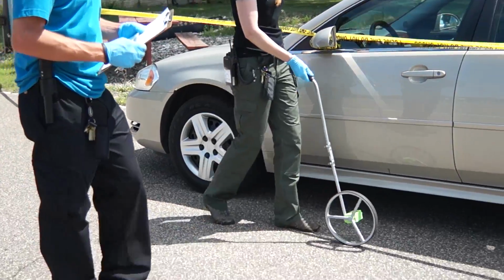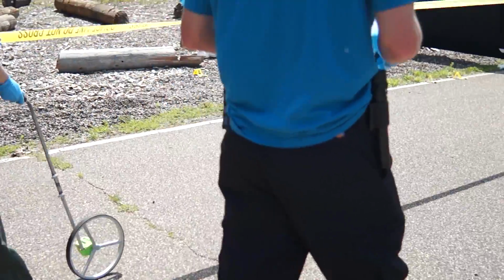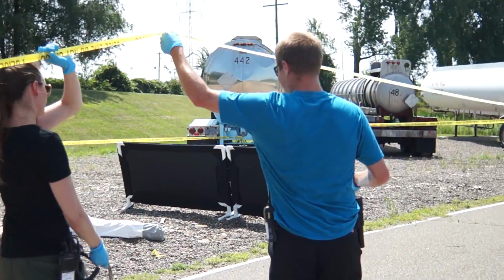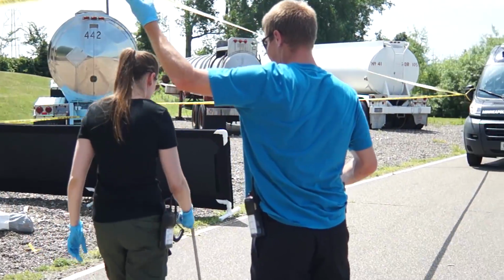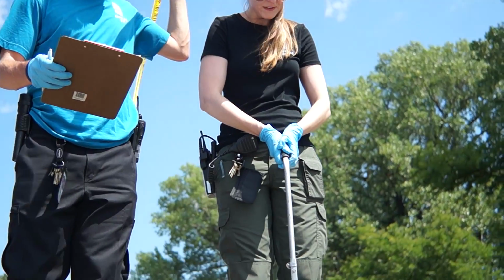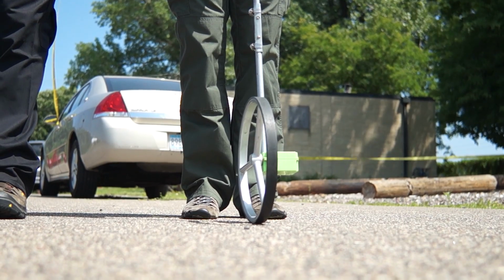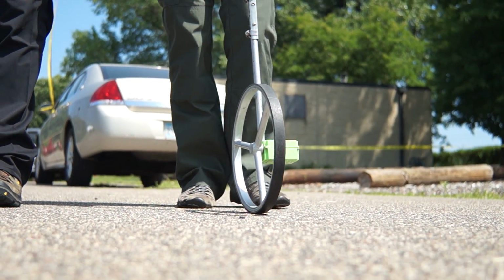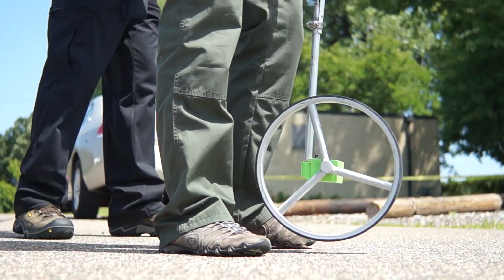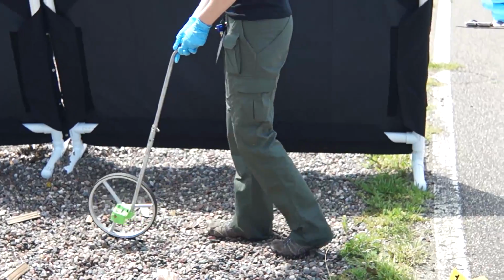The last step when documenting a scene is creating a crime scene sketch. The purpose of sketching the scene is to show all the evidence in relation to a geographic location, such as a building, street sign, anything that helps us pinpoint the scene. Basically, we want to show the spatial representation of all the evidence within the scene. We want to show this for the court so the jury understands what the scene was like.